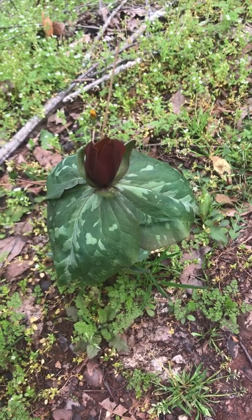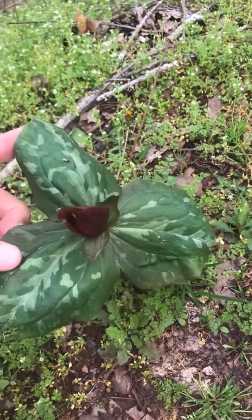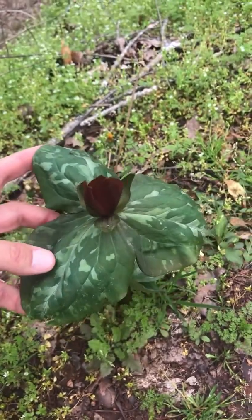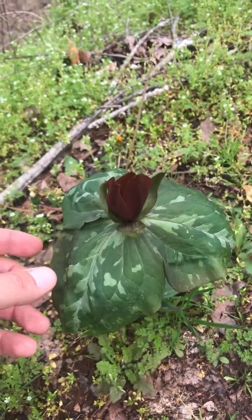Here's a nice little trillium. They're called trilliums because they have 3 leaves. So you know that saying about poison ivy, "leaves of 3, let it be"? That's dumb because these are actual leaves and you can obviously touch it. So leaves of 3 can be fine. Poison ivy, it's actually leaflets of 3, but we'll talk about that when we see that plant.